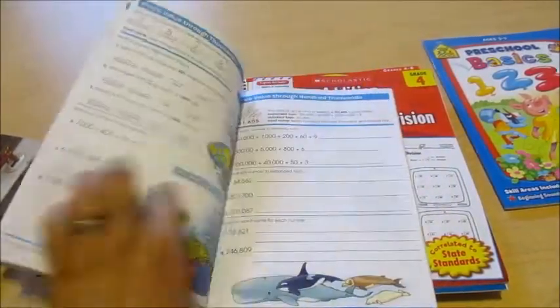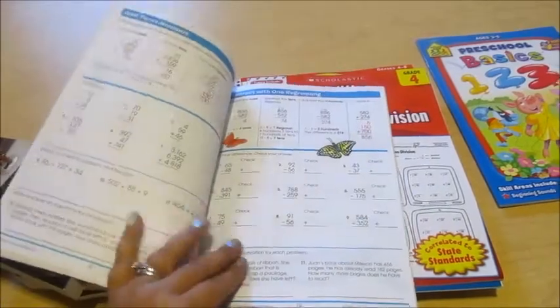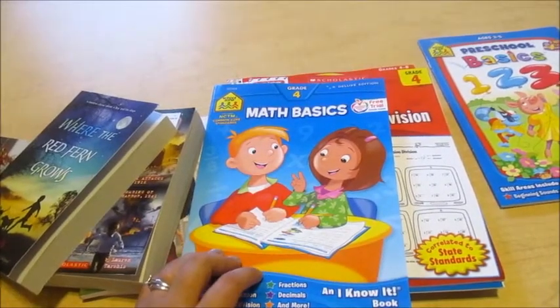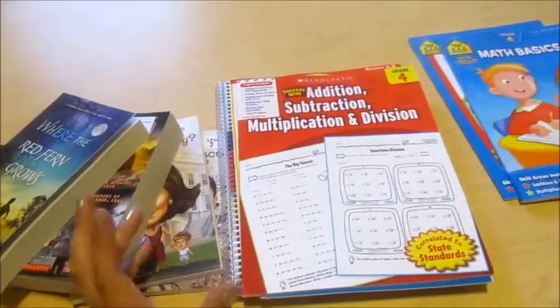So it's just freshening up on multiplication, place value, rounding, subtracting with regrouping, things like that. Which we don't do the Common Core type stuff. So when it says stuff like that, we'll just do it the way that I know how.